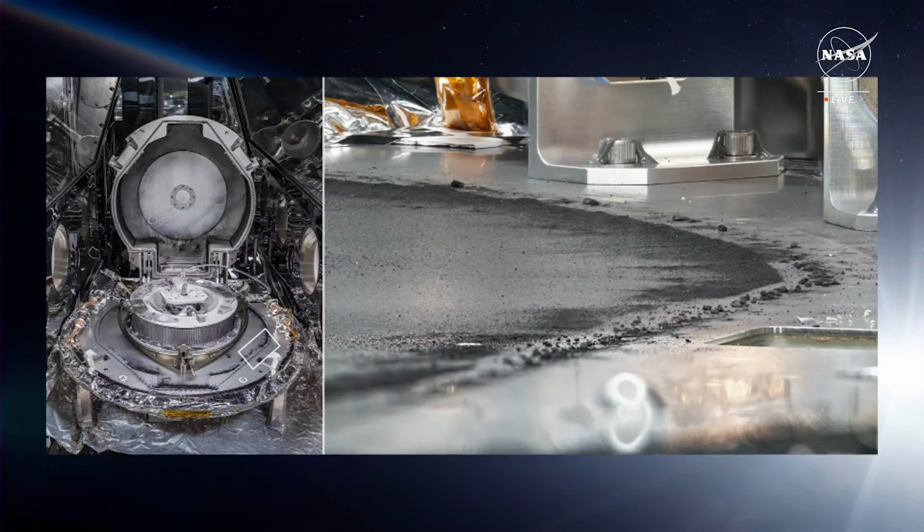So what you're seeing here on the left side is the first look at the TAGSAM. So you've got the science canister, that's like the vault that protected the sample on the return journey home. And sitting inside there is the TAGSAM. That's the device that actually touched the surface of Bennu and collected the sample, kind of like a vacuum cleaner, except in reverse, because we were in space with no air. We brought our own air, and pushed that material inside. It's basically like an air filter.